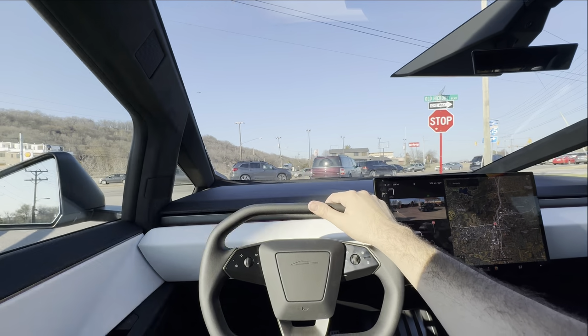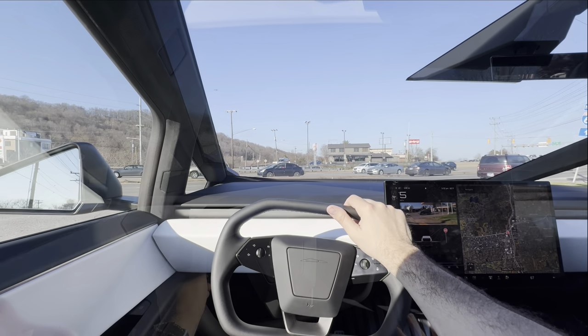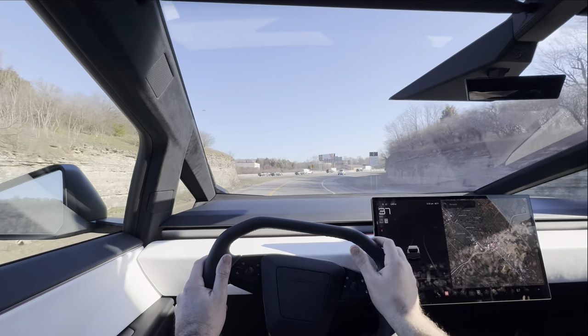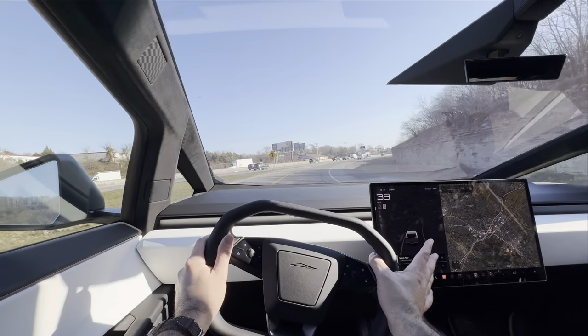It's one of those products that people want to share. With the highway coming on, watch the pothole. Yeah, nothing, which you don't even feel. It's just ridiculous. Like, this car really is... I mean, it's a truck.